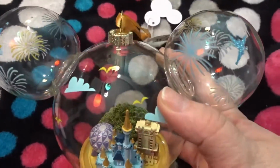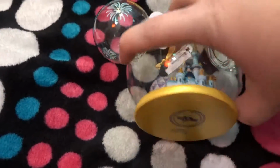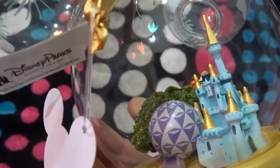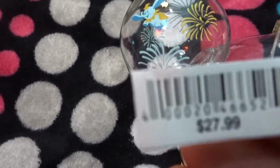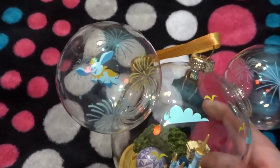All right, so here is a Christmas ornament that my mother is actually just using to set on some of the shelves in the living room. This was, I don't remember, 20-something, I think, but it's got something from each of the parks, and it is in the shape of Mickey's head, and it's got some stickers on there, like clouds and Dumbo and everything. $27.99 is how much that was. It is super cute. She really seems to like it, and it does just fit well to just sit since it has a base. That is my Disney haul.